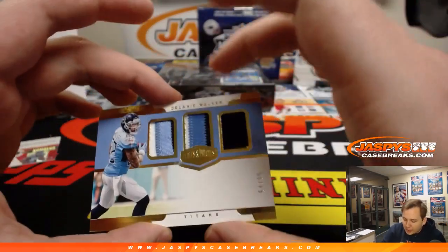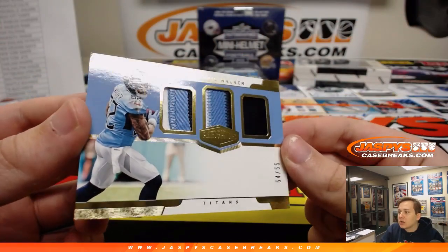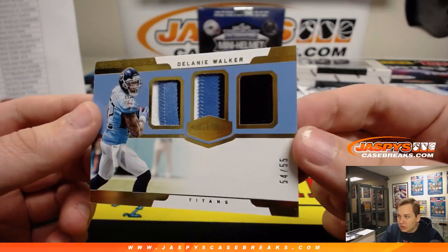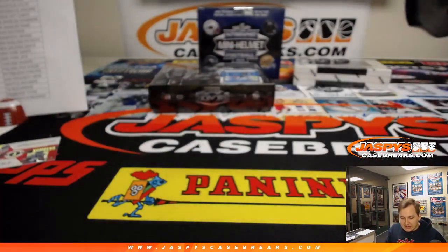We got a triple patch, 54 out of 55, Delanie Walker. Delanie Walker, 54 out of 55. Tennessee Titans. That's going to Steel Curtain.